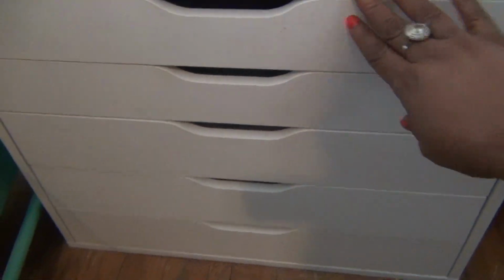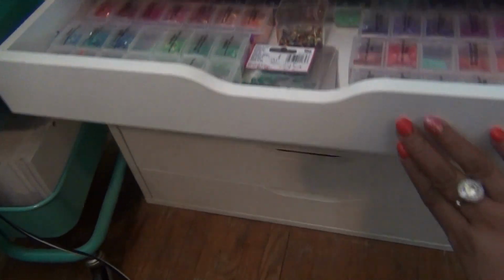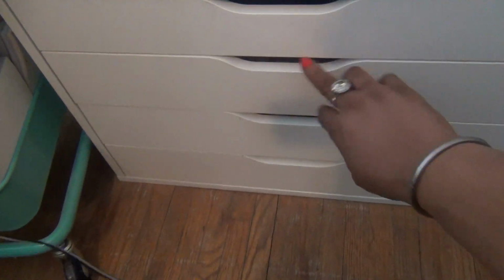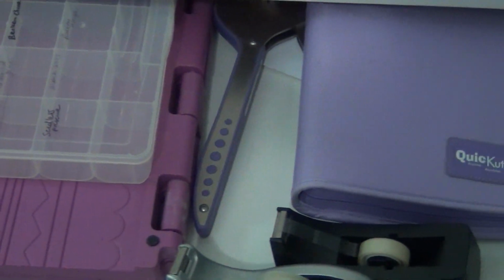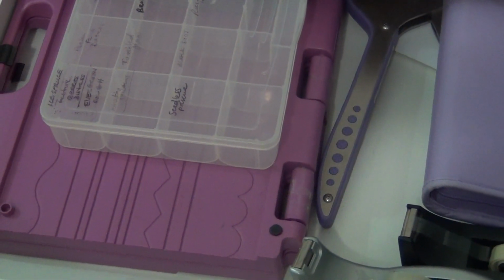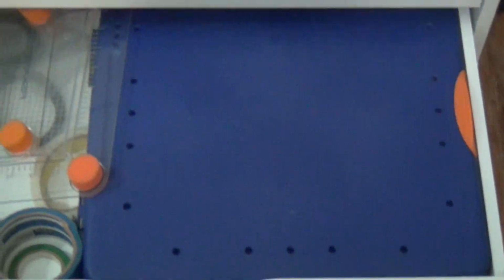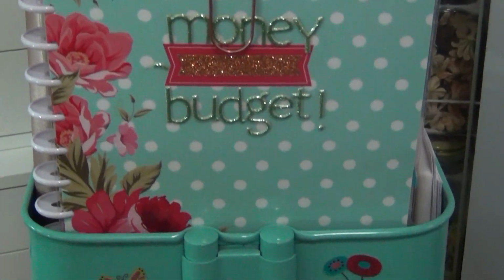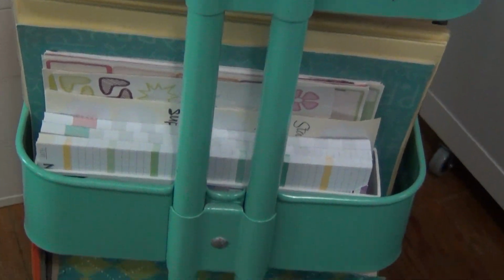Then the next has two of my favorite drawers. These are all my sequins. Oh, it's so pretty. This one has some more embellishments, and the other two bottom ones have some older craft tools. My second Rascal cart has all the stuff I use for my planners, and holds all the cardstock on the two bottom shelves.